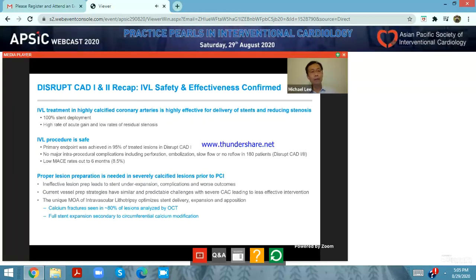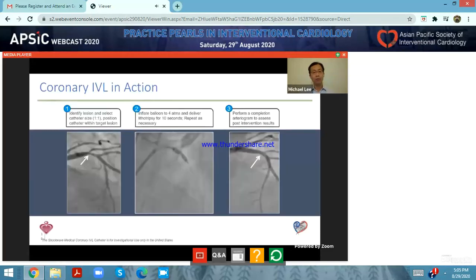A recap of the Disrupt CAD 1 and 2 registries is that it has been shown to be a very effective way to modify calcified vessels and end up in 100% stent deployment with a high rate of acute gain and low residual stenosis. It is very safe. There are no major complications, including perforation, embolization, or slow flow. If you look at the OCT sub-study, the calcium was fractured in more than 80% of the lesions seen by OCT, ending up in full stent expansion afterwards.